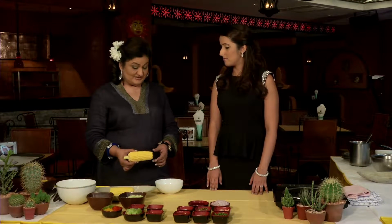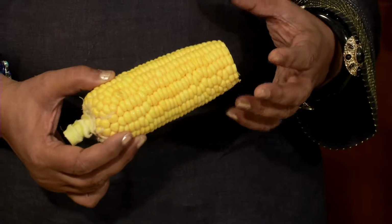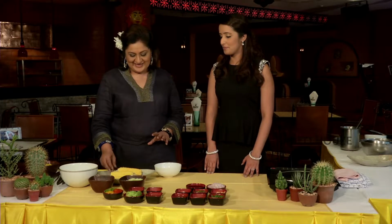We're going to make ensalada di lote, which is a grilled corn salad. We'll be grilling this corn. Grilling the corn adds real good flavor to the salad, and the sugar in the corn gets caramelized. That gives a very dense flavor to the salad. We're going to brush it with olive oil, salt and pepper and grill it.